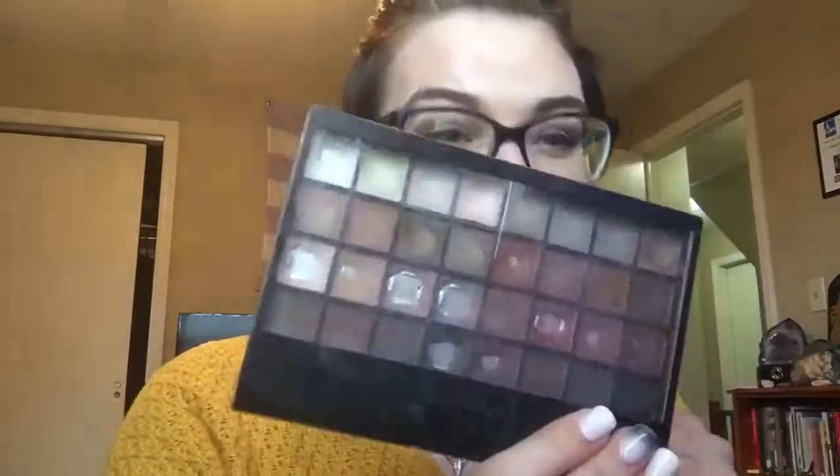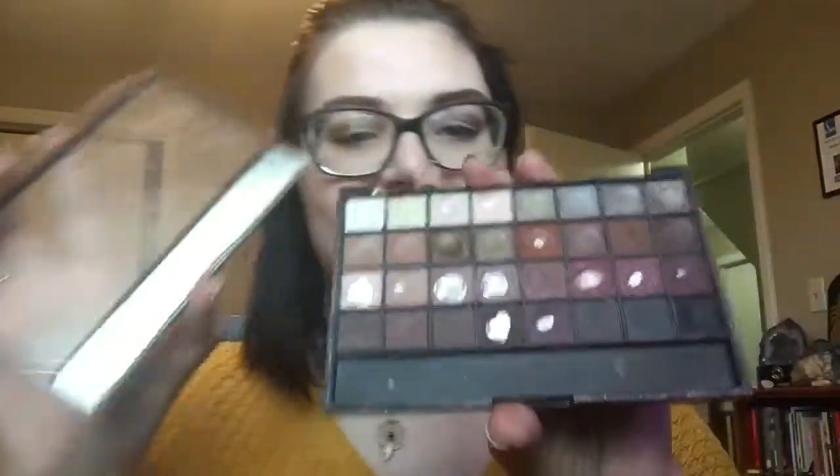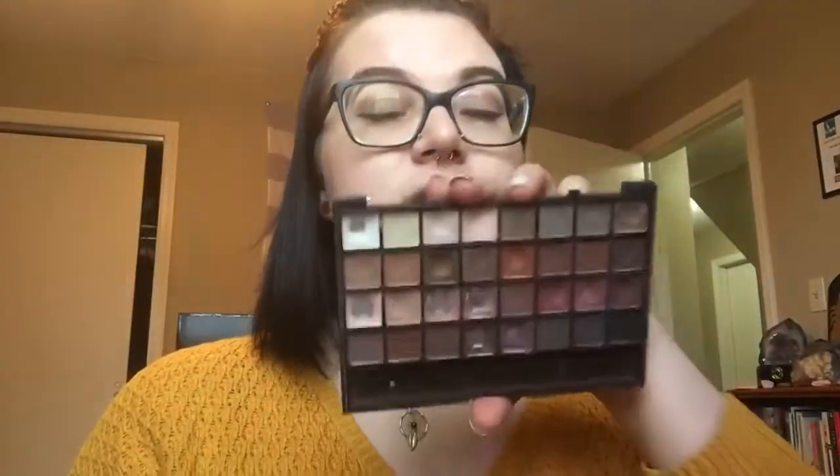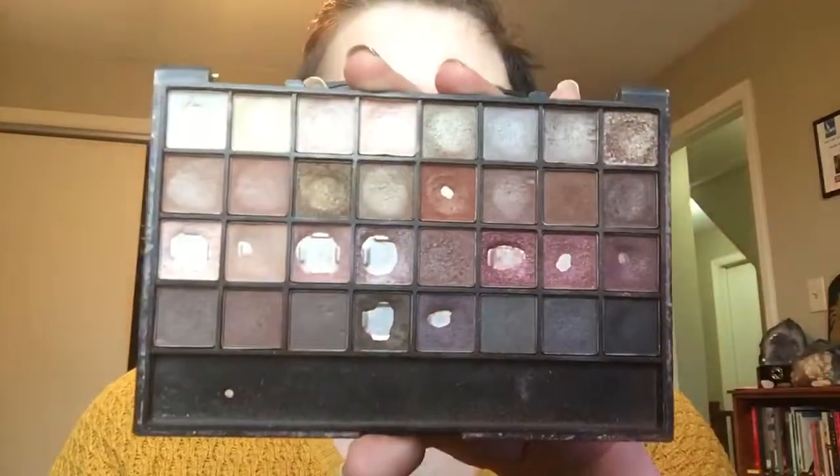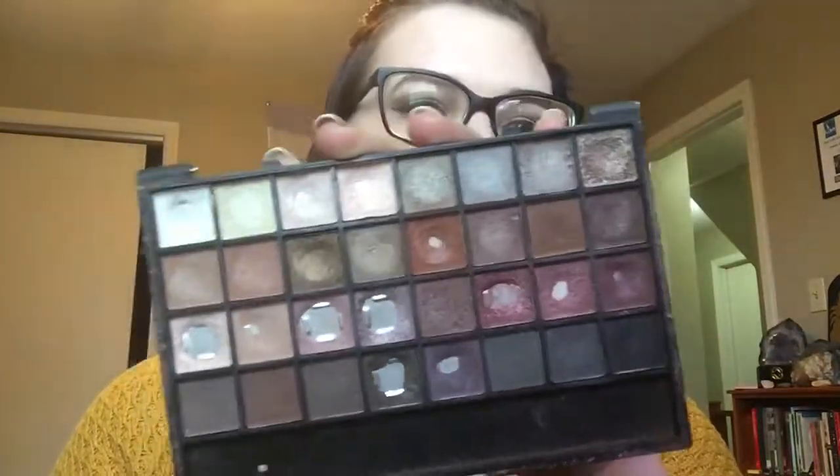So this palette, I think it says Simple Pleasures eyeshadow palette. Okay, first of all, it's in 2 pieces. Second of all, I got this for Christmas 3 years ago because I asked my dad for a naked palette and he got me this instead. But can you see how much I've loved this thing?